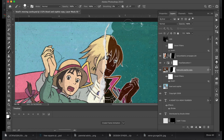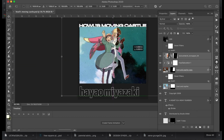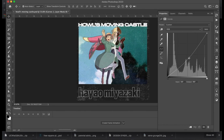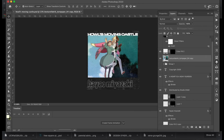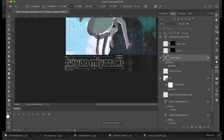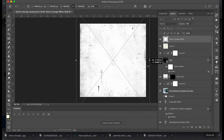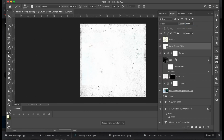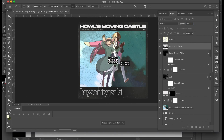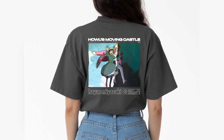Now I'm just messing around with it a little bit, adjusting the picture and where the rip's gonna go. And then it was just time to play with a buttload of textures to make this look like I hadn't just made it on my computer. I wanted it to look like it had just been Xeroxed about 15 different times and then run over by a vehicle. Now all that's left is to slap that parental advisory sticker on there, and there we go. And now just for kicks, let's see what it looks like on a t-shirt.